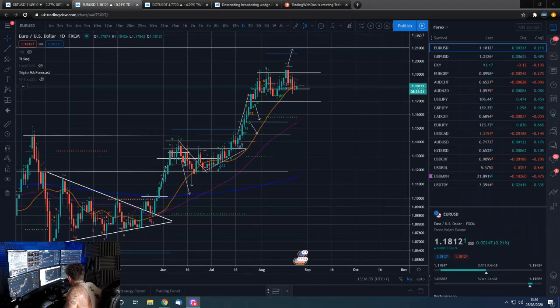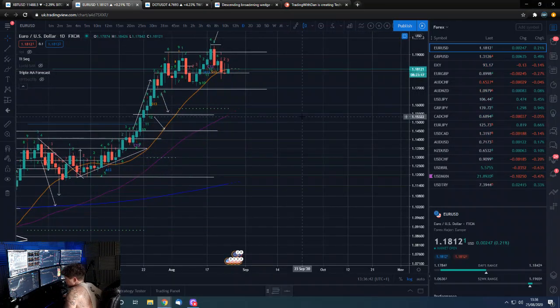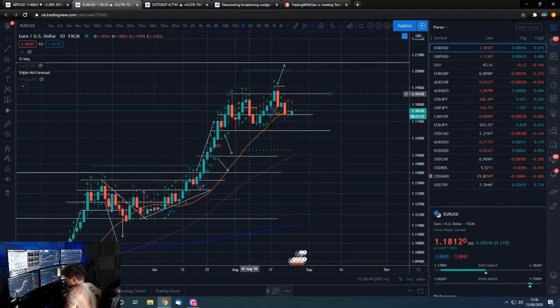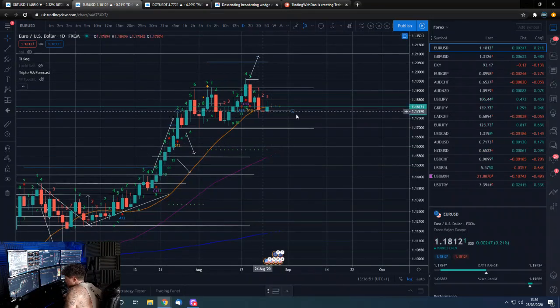So straight over to those charts. Euro US dollar first on the daily. You can see we have been finding ourselves within this range here. It is looking like we are potentially going to want to come and test this lower level on the daily, so around 1.17. So obviously be aware of that.